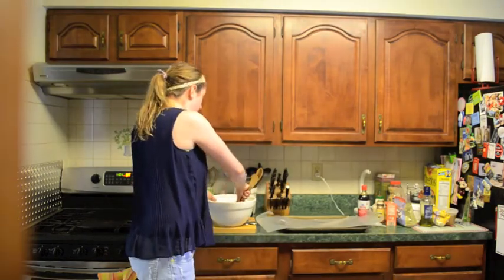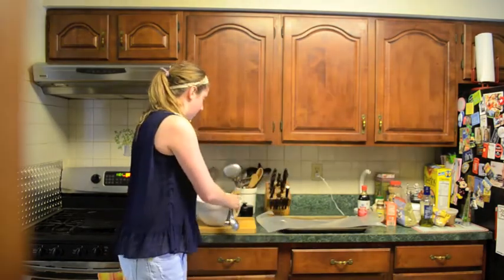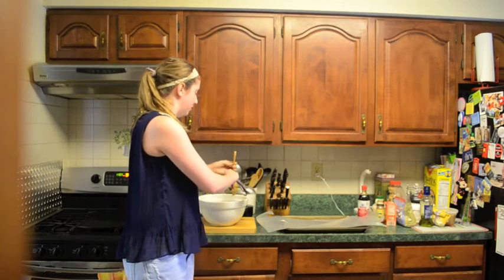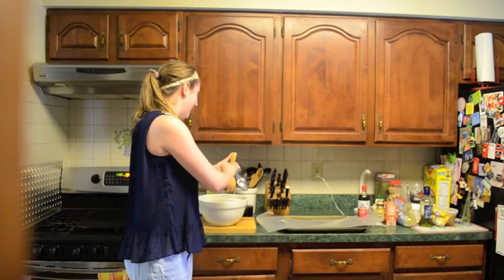So now that we've got our cookies all bound up, you're going to take 1 tablespoon, just like this, and you're going to really go, here, let me take this spoon out. It's so sticky, which is so delicious, and I love it. It almost makes me just want to sit and eat the batter.